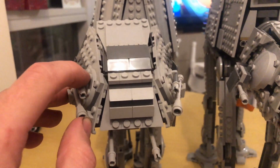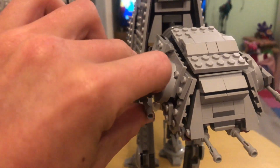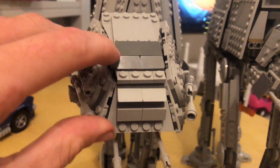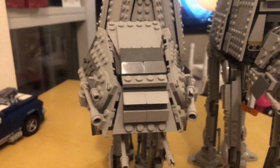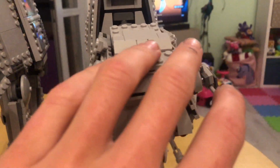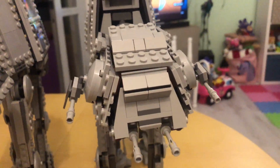Also, this one does take over from this one here, because this has actually got more cannons on the side of it. But from where this one does differ, this one does have cannons that move. These ones here are locked in place, so you can't move them. The other thing I have noticed as well, there are quite a lot less gaps around the 2014 version in comparison to the 2020 version.